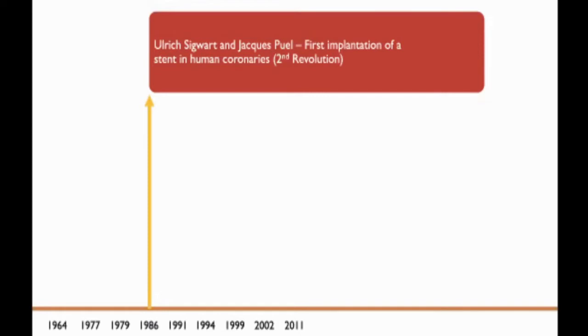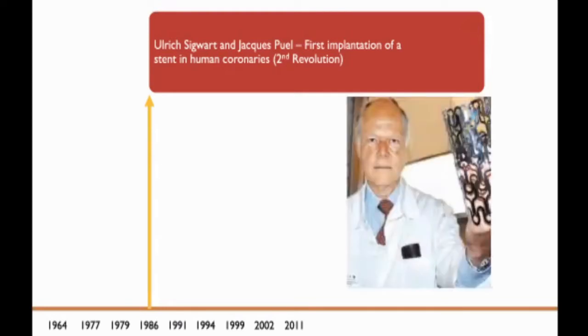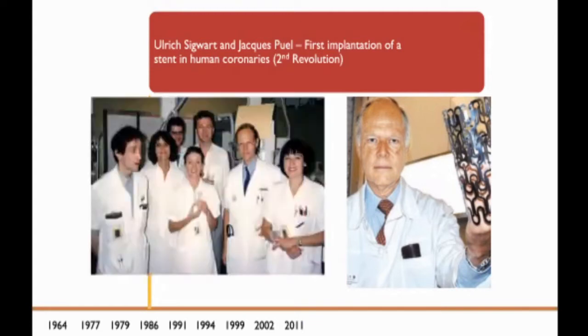The first stents were implanted in human coronary arteries in 1986 by Ulrich Sigwart and Jacques Puel and colleagues, who placed a Wallstent, a sheathed, self-expanding metallic mesh scaffold, in the peripheral and coronary arteries of 8 patients. Further experience with this device demonstrated high rates of thrombotic occlusion and late mortality, although patients without thrombosis had a 6-month angiographic restenosis rate of only 14%, suggesting for the first time that stenting could improve late patency in addition to stabilizing the acute results obtained after conventional balloon angioplasty.